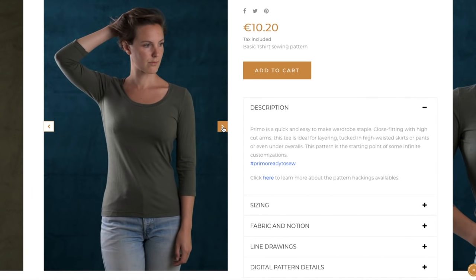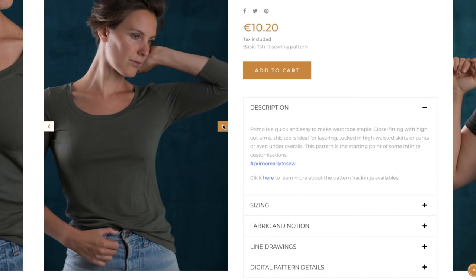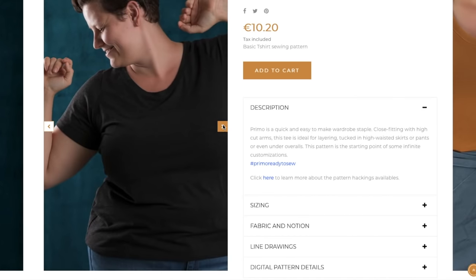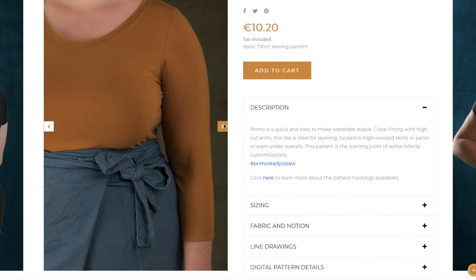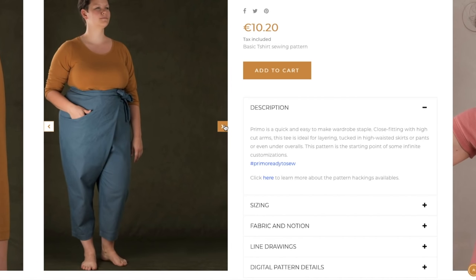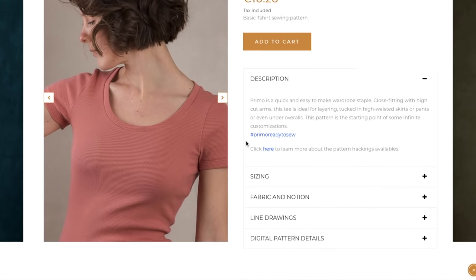Oh, here is a 3/4 length version. It does have this kind of rounded neck, somewhere between a round and a scoop neck. I don't know why we're lifting our arms so much, but okay. Nice and long too, if you can see how long it's coming on her. There it is tucked in, and I'm assuming this is another pattern we're going to get to look at. Okay, back to the beginning, super cool.